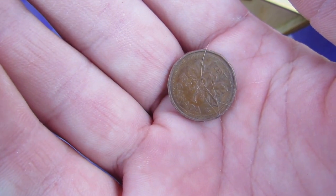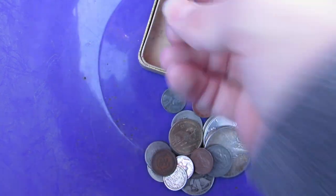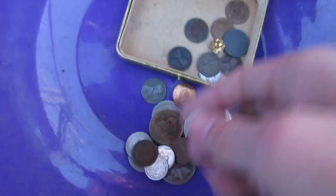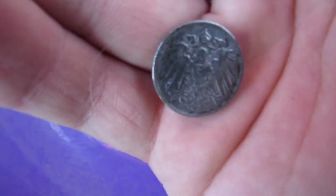Yeah, look at all this stuff. We got an earring. That's kind of weird, an earring with all the money. Look at all these coins. So many coins. What does this one say? Canada? All right. We got a 5 cents penny. What is this? I have no idea. This is crazy. Look at all that. A whole bunch of coins.